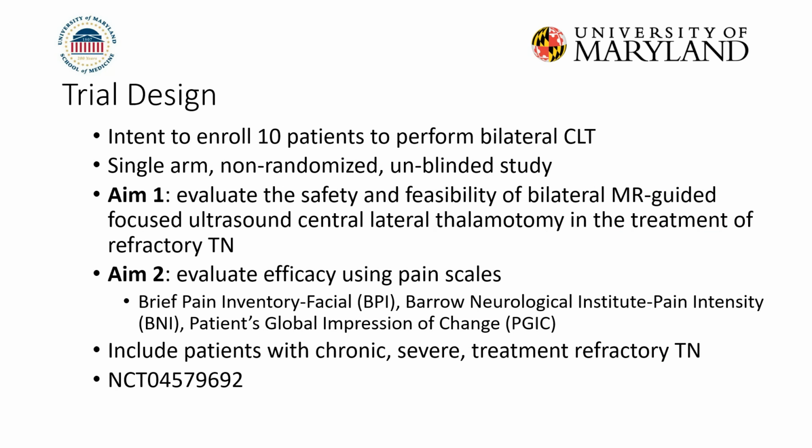Our intent is to enroll 10 patients to perform bilateral focused ultrasound central lateral thalamotomy. John Mandat's group showed that thalamocortical dysrhythmia evidence exists on both sides of the brain, regardless of the side of pathology. So we, again, wanted to treat patients bilaterally. This is a single-arm, non-randomized, unblinded study. We wanted to evaluate the safety and feasibility of this intervention in the treatment of refractory trigeminal neuralgia.